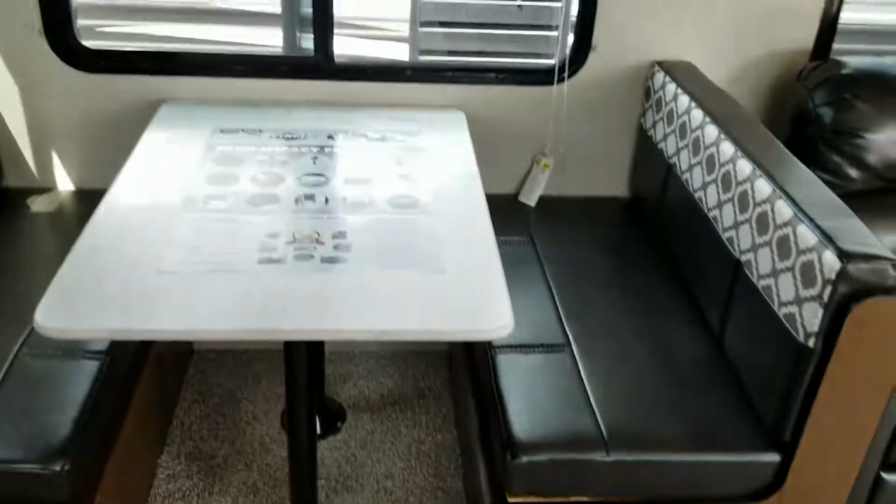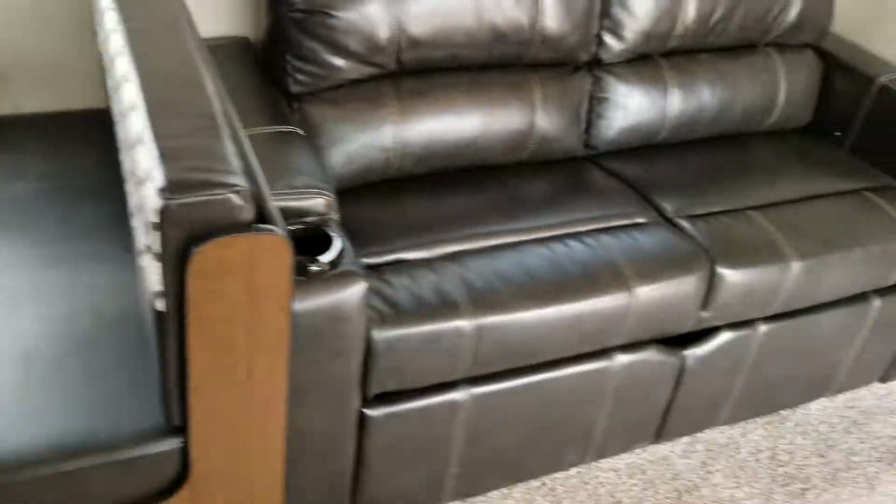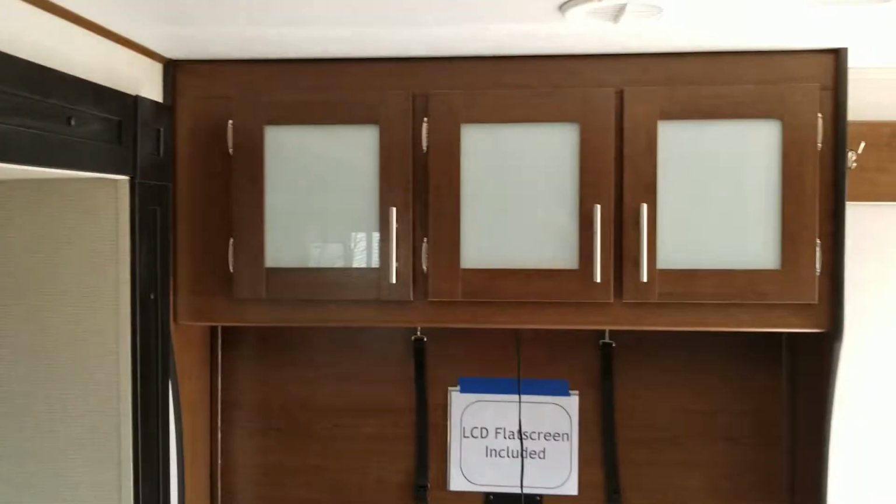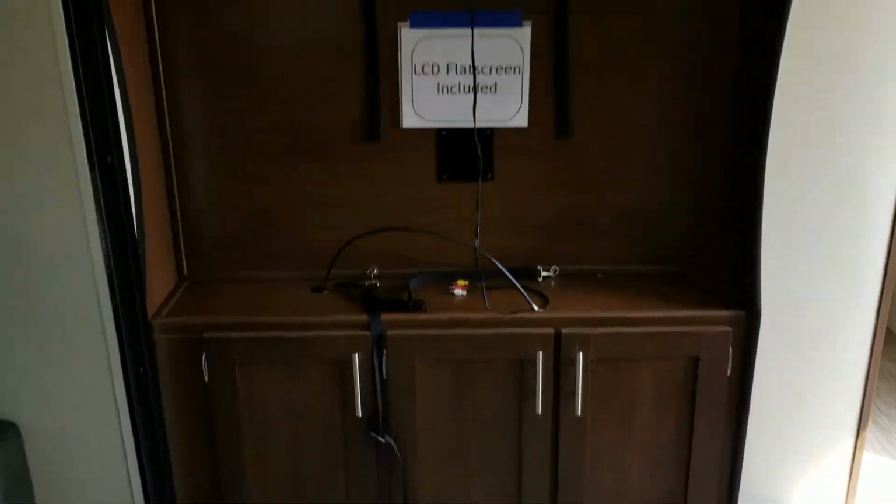Booth dinette, and this is a jackknife sofa. Look at the USB charge ports in the cup holders. All right, I'm gonna look under the bed real quick, and then we'll do an outside walk around. I've got the exterior storage door open over there, so that's what the light's coming through.